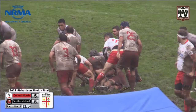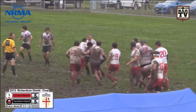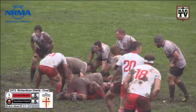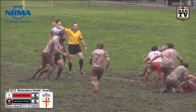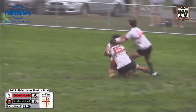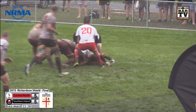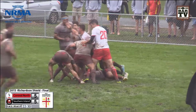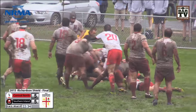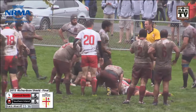Use it. Nice little short ball to the replacement in Martin. And again, he's a big front rower. Big prop forward. Oh, he's up the middle here. The halfback. This could be a try as he's held short. This could still be trouble if they go right. They go the wrong way. Held up. And he's going to be called held up.